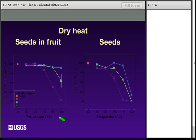So this graph, this is unfortunate, but this graph is for dry heat. And we have, again, seeds and fruit on the left and seeds on the right. And we see the control in red. And then the blue, green, and purple are the different exposure times of 1 minute, 3 minutes, and 5 minutes. We exposed seeds to 60 degrees C up to 140 degrees C in 20 degree C intervals.